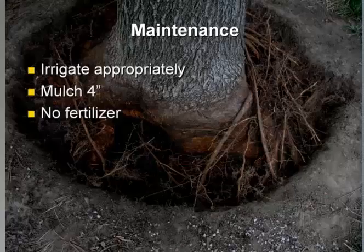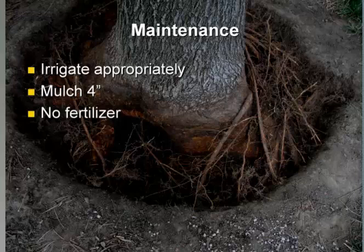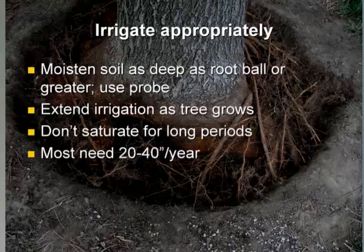And then on to, so we've done planting now. We got good plant material. We planted it right. Now we're going on to regular maintenance for the life of the tree. And in Utah and many places in the West, that usually means irrigating for the life of the tree. And irrigating appropriately, mulching, and not using fertilizer.